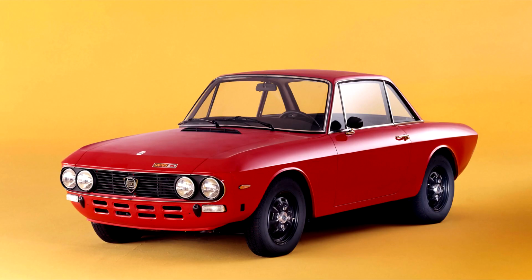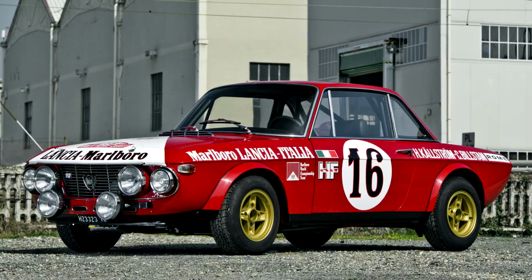The racing debut of a Fulvia Coupe is at the 1965 Tour de Corse, but the apotheosis of celebrity for this model is the victory at the 1972 Monte Carlo Rally, when Sandro Munari and Mario Mannucci with the Lancia Fulvia Coupe 1.6 HF number 14 grabbed the victory worth a career. The Fulvia Coupe is an elegant car that women really like, even for racing.